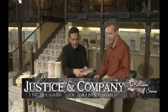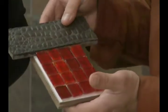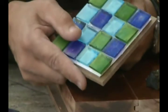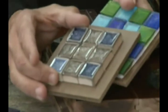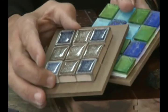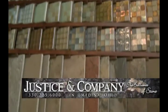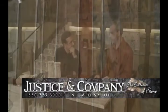So, I mean, right here, this looks great, this kind of copper look. Where is this tile coming from? How are you finding your tile supply? Well, the tile comes from all over the world. These squares here, they're actually oceanside from California. It's probably the top glass tile manufacturer. And these would be used in what part of the design? You could use them in a backsplash or floor, or usually as decos or design elements in a tile, in another tile.